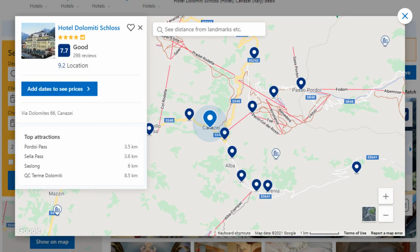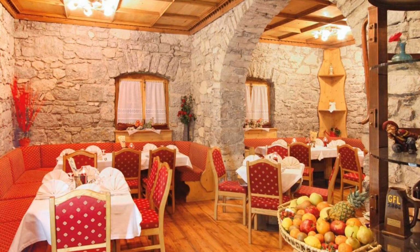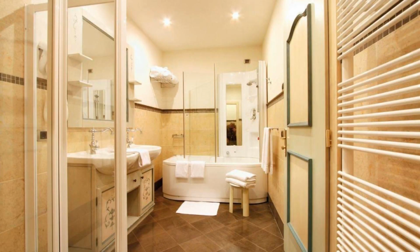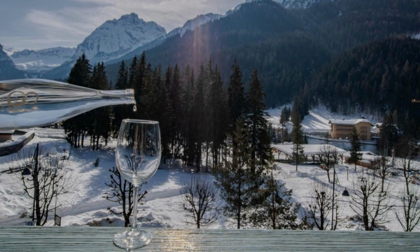Number 10. It is a 4-star hotel. The location of this hotel is first class and guests love walking around the neighborhood. Check-in time is 4 p.m. and check-out time is 10 a.m. Guests are required to show a photo ID and credit card at check-in. Pets are allowed in this hotel.